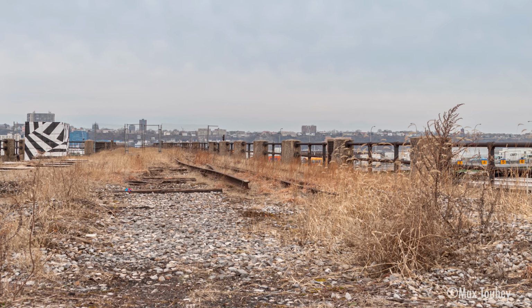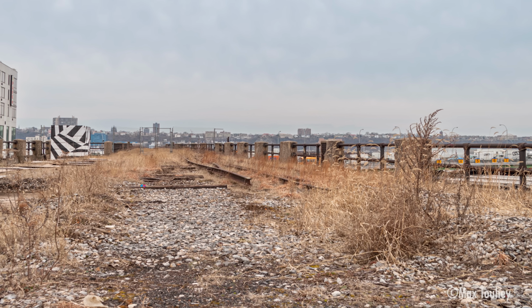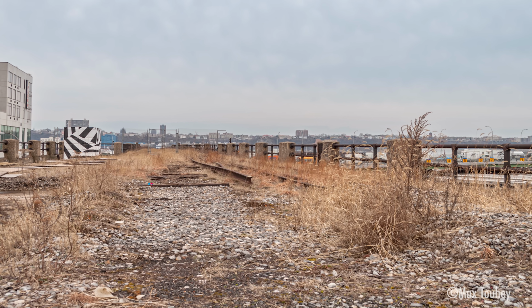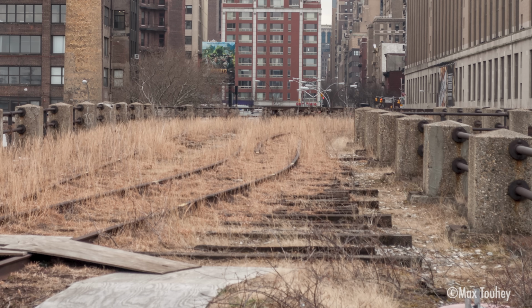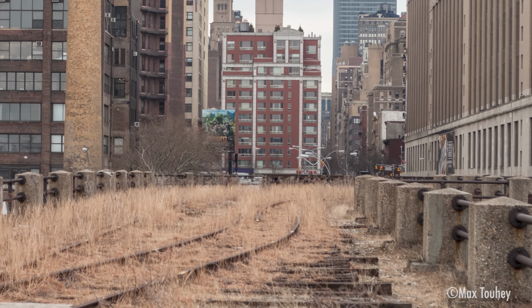New York City is filled with curiosities, but one of its more unique features is an abandoned, elevated railway that has been converted into a public park. That's right, the forgotten High Line is the living history of America's transportation past.